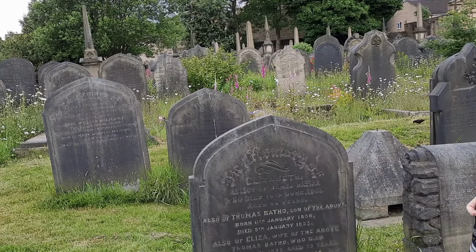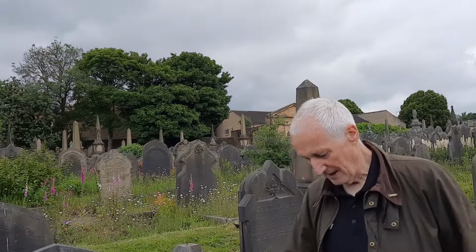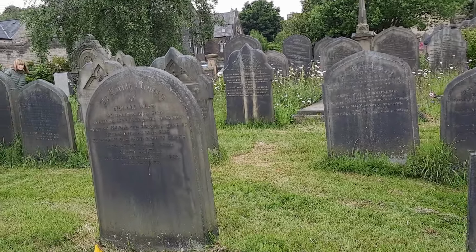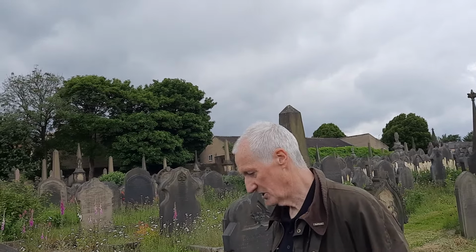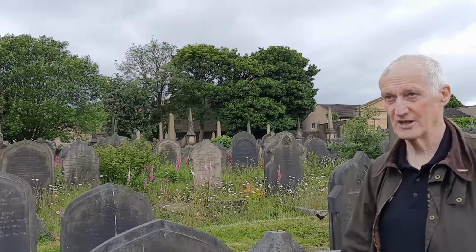Thomas Battle. Now, he was an interesting guy because not only did he have an odd name, he was from Shropshire. The reason I picked him up was that he married a girl called Elizabeth, who was from Huddersfield. He was from Shropshire, and yet they married in Manchester Cathedral. I couldn't understand why a girl from Huddersfield would marry somebody in Manchester Cathedral. It all turns out that he was a trooper, fighting to stop the riots in Manchester at the time.